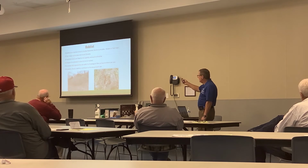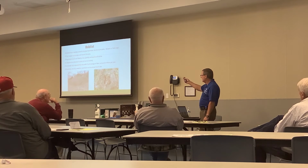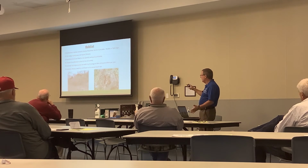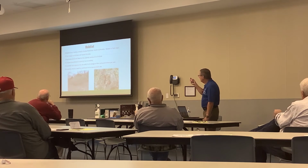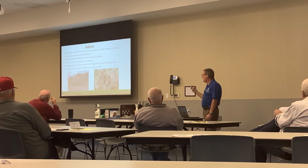A lot of times, if you have areas with a lot of thick brush or brush piles, that's a magnet to rabbits. They love those areas. That's where they'll nest. So if you have any areas like that, you might want to try to eliminate those if you have rabbit issues. That can help.